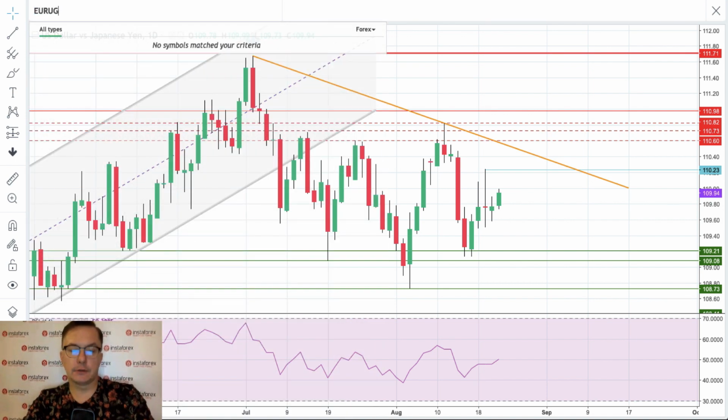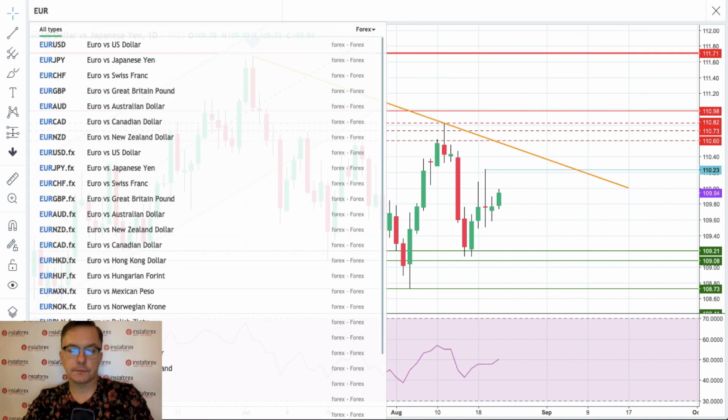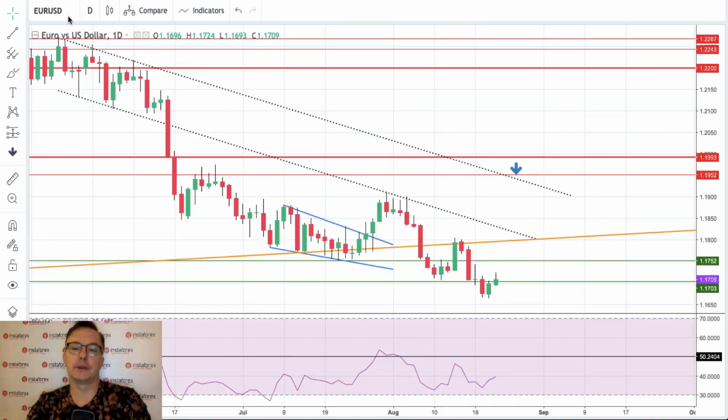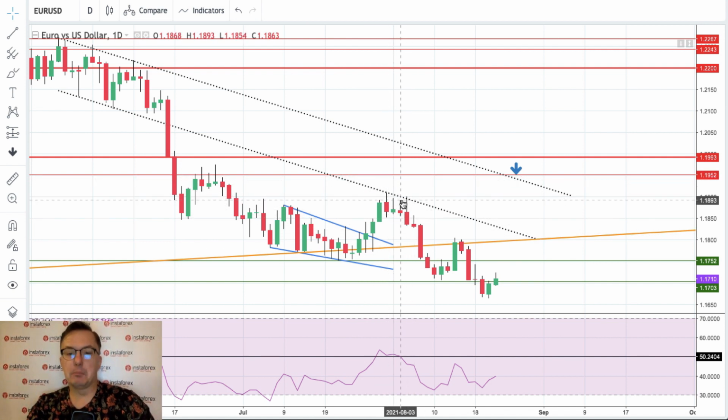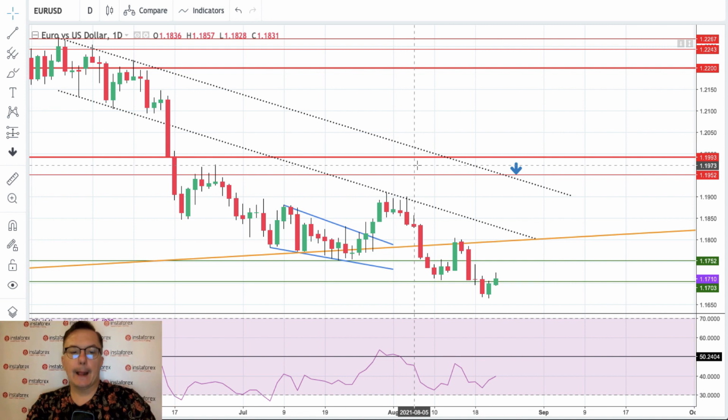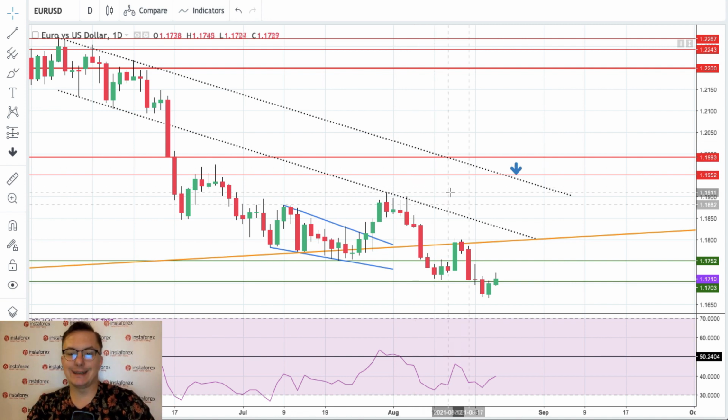What is going on the euro dollar, of course? What is going on in the majors? Not much, to be honest. Rejection to get back in the main descending channel here. New low. Rejection to break back above the long-term trend line. New low.